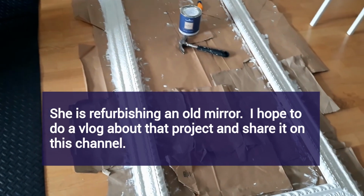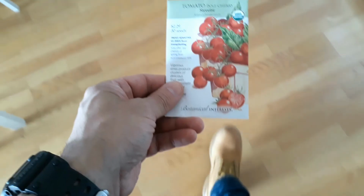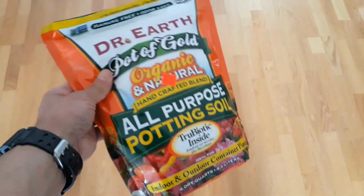I'm about to go get some beef patties, but I want to show you something. When we went to the hardware store the other day, we got a few things. One of the things that we got was some paint, because my wife is working on a project to restore a mirror, and I'm gonna do a video about that. I also got some tomato seeds, a pot, and some soil because we plan on growing some tomatoes, cherry tomatoes. I think that's what kind they are. So I'll probably do a video about that as well.